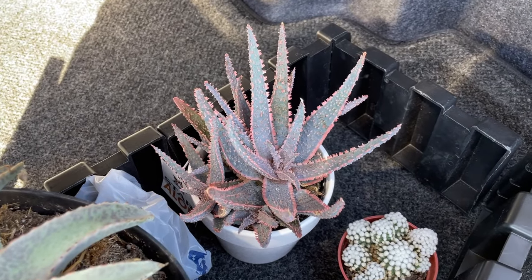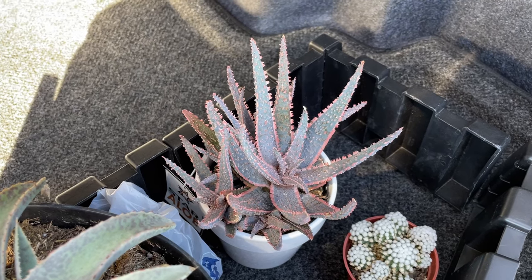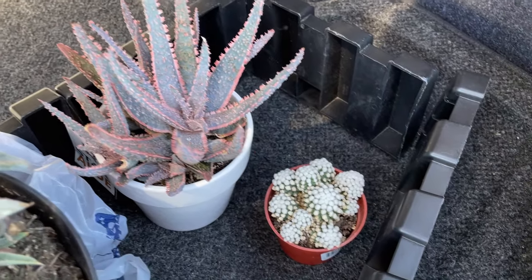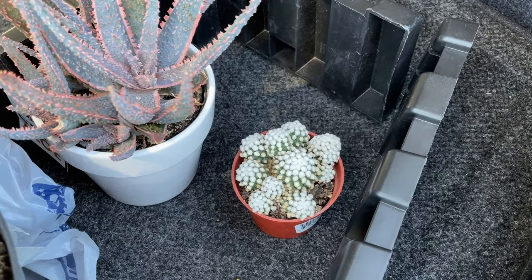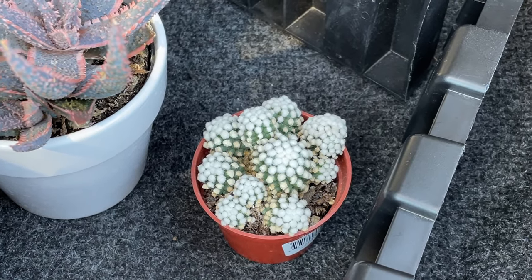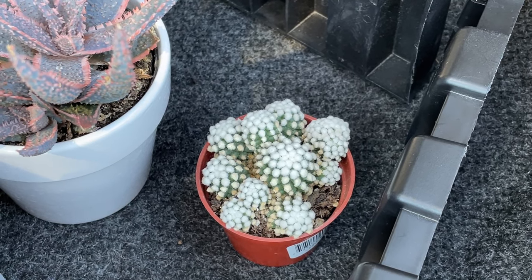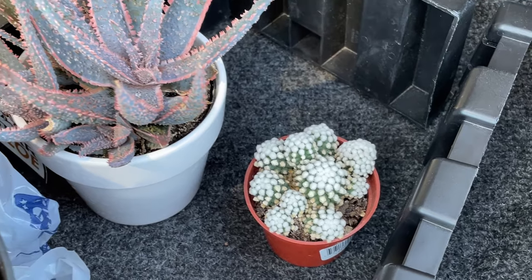I found another pot. So the first one I showed you earlier, I changed it and I found a better one. And then this one is from Star Nursery. I believe this is called the Arizona snow cap. So it is a Mammillaria fragilis, but the hybrid snow cap.